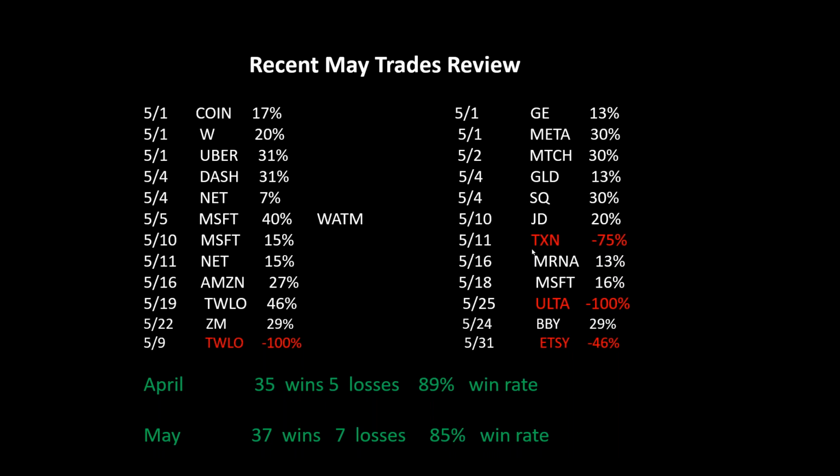This is May, and we do take losses. You have to understand that any system you use, you're going to run into some losses. But this was a pretty good month. This closed out pretty good. We had a big loss in Twilio here, which reversed on us really hard. But generally speaking, these were pretty good results for May. Again, 37 wins and 7 losses was pretty good.